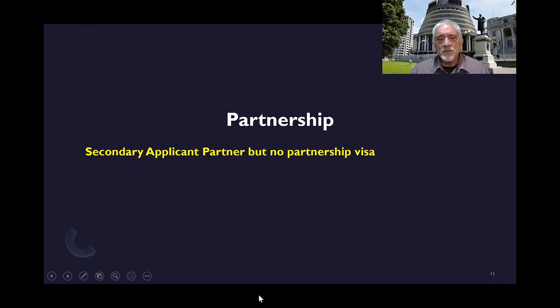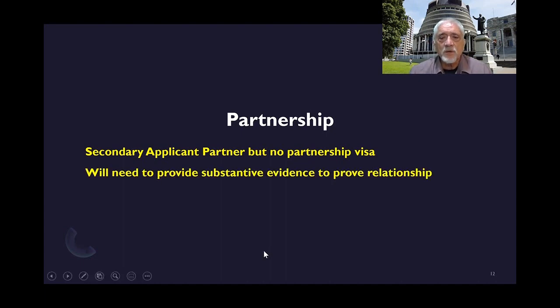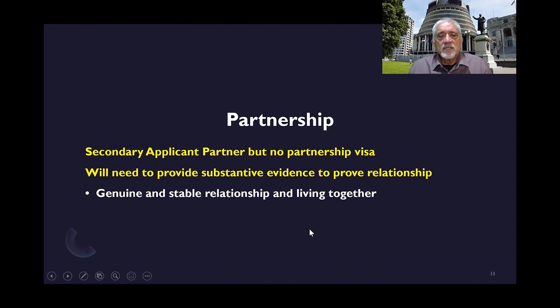Now, for those partners, the secondary applicants who don't have a partnership visa already, you're going to have to go through the whole rigmarole of providing substantive evidence to prove your relationship. But again, you're going to have to do the genuine stable relationship and living together, but in detail, starting from your marriage certificate. If you've got a marriage certificate or civil union, you have to prove you've been living together for at least 12 months. And so you'll need support from your parents, other relatives, friends, employers, confirming your relationship.